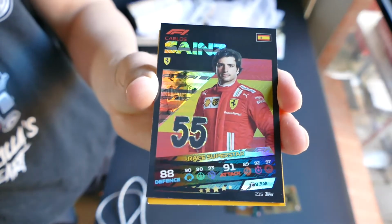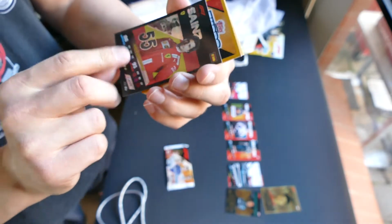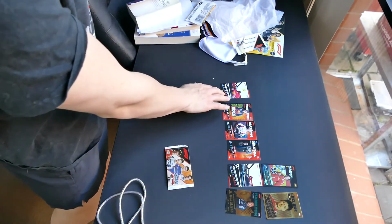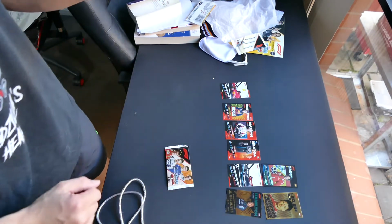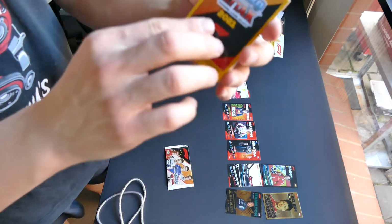So we've got 88 defense, 91 on the attack, they reckon. 5-star rated driver. Race superstar. Carlos Sainz. So far, boys, we're doing really good with the Ferrari. We've got the Team Ferrari, both drivers. Verstappen, Mazepin, Giovinazzi, I think it is, and Hamilton.